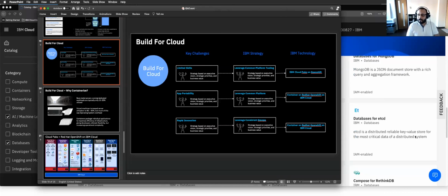So one of the questions that I got asked is both ingress and egress, are they free? Ingress is free with most cloud providers, including IBM. Egress is also free with IBM, but there are obviously conditions around that. So actually, that's a very good question, and let me just quickly explain that in more detail.